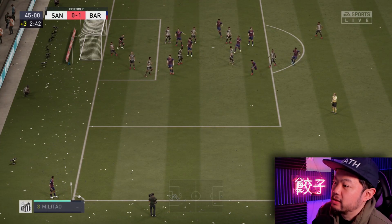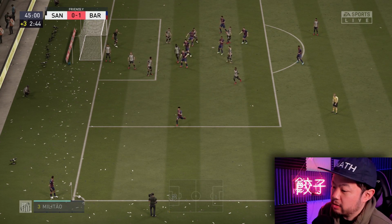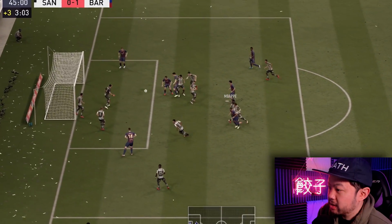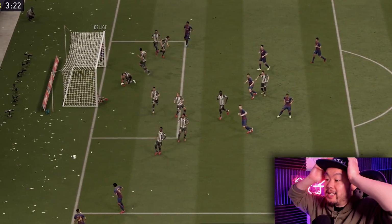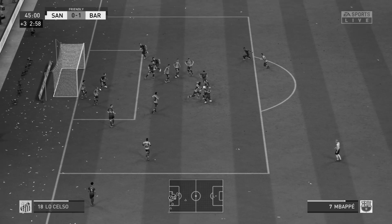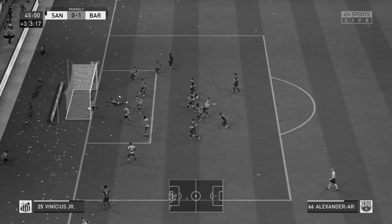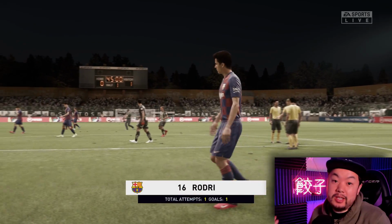Trent Alexander-Arnold trying to find the noggin of one of his European youngster teammates here. Maybe the final kick of the game. Opts to go for Mbappe. Oh, De Ligt! How did he miss? Was he even onside there? But De Ligt somehow was on the end of a knockdown. It should have been 2-0.